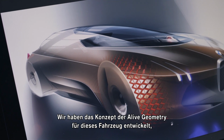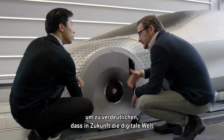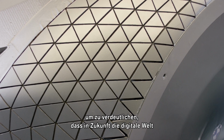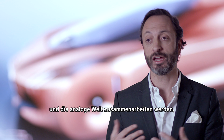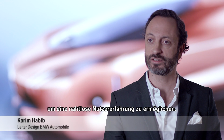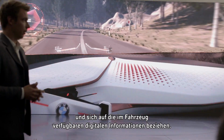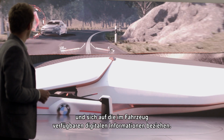A live geometry is a concept we thought about for this car to illustrate the fact that in the future, the digital world and the analog world will work together to create a seamless experience. So some parts of the car will be moving and relating to the digital information that you get in the car.